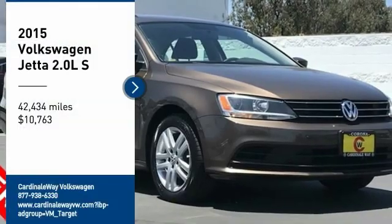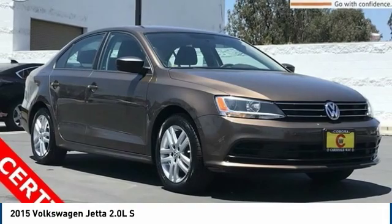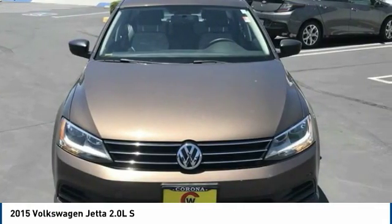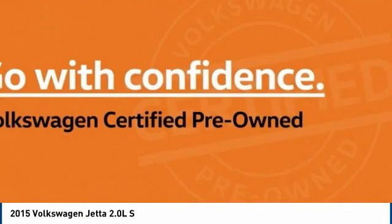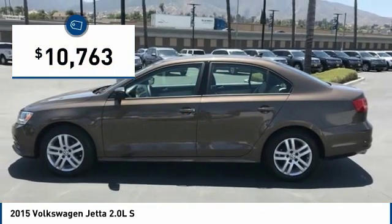Looking for the right vehicle? Check out the 2015 Jetta. The Jetta is a premium car that is family-friendly with a great price, agile and confident handling. Volkswagen Jetta, and is priced below $15,000.